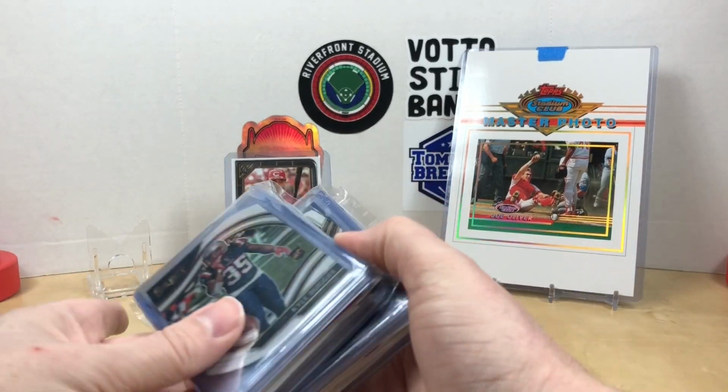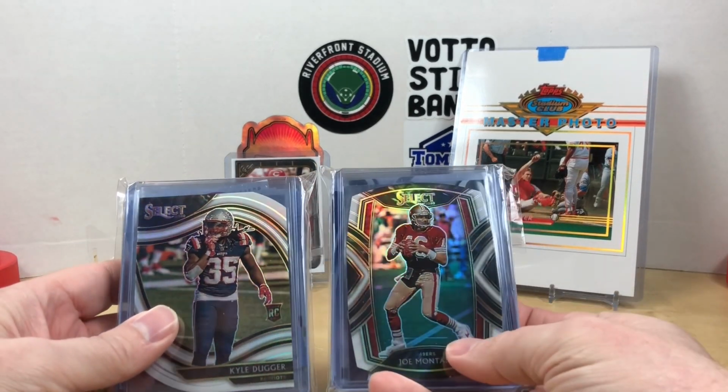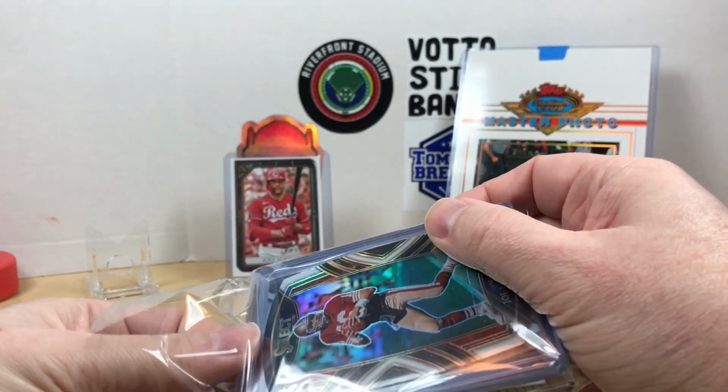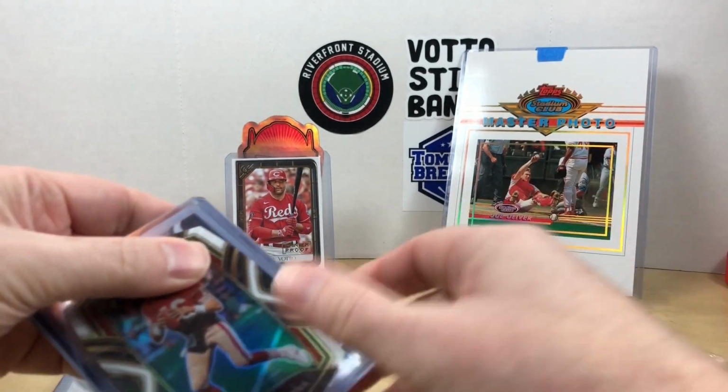And I also participated in their football break that they had. It was a mixer break. I hit a couple nice cards in here. I think I ended up with 5 teams. So make sure you check them out if you haven't done so already.